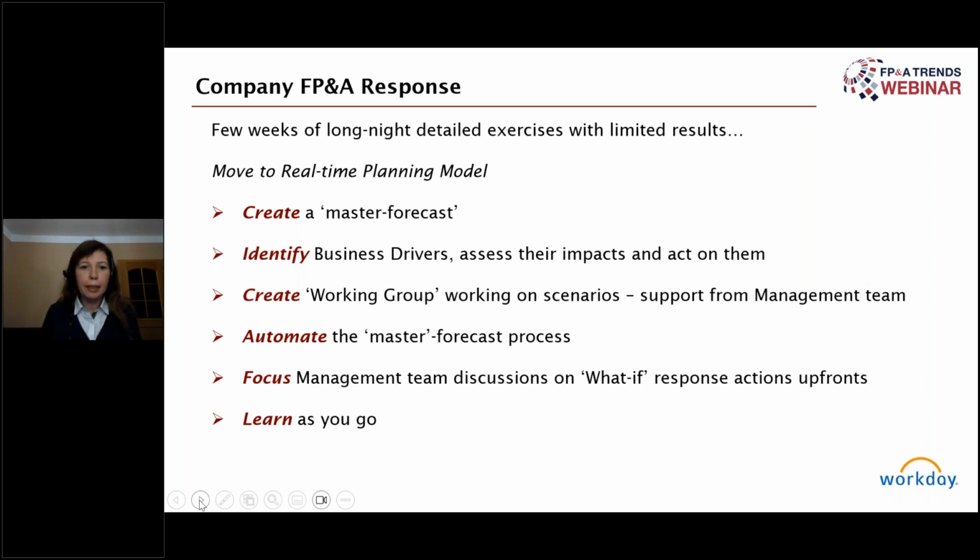So first, we created a master forecast, a baseline forecast without any strange one-offs. Second, identify business drivers in each and every element of that, assess their impacts, and start acting on them. In order to do that, we created a working group of finance and non-finance professionals working on the scenarios, who very importantly need to understand the business drivers, why they're here, why they're like this, and gain the support from the management team around the whole exercise.